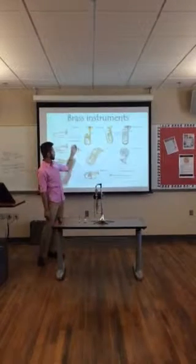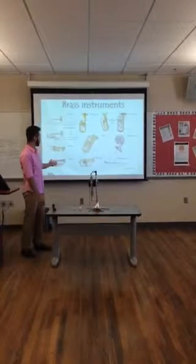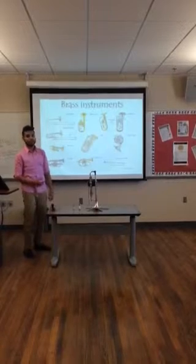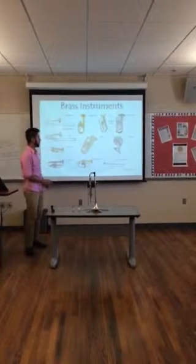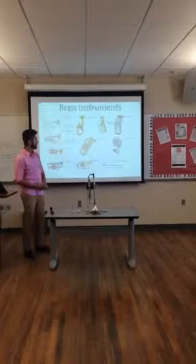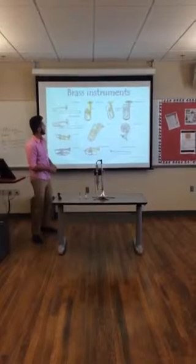We also have the French horn, which is not considered part of the trumpet family, even though they're very similar. Their circular shape gives them the ability to have the longest tubing of any instrument. So the French horn is also known as the instrument that has the highest and the lowest pitch.